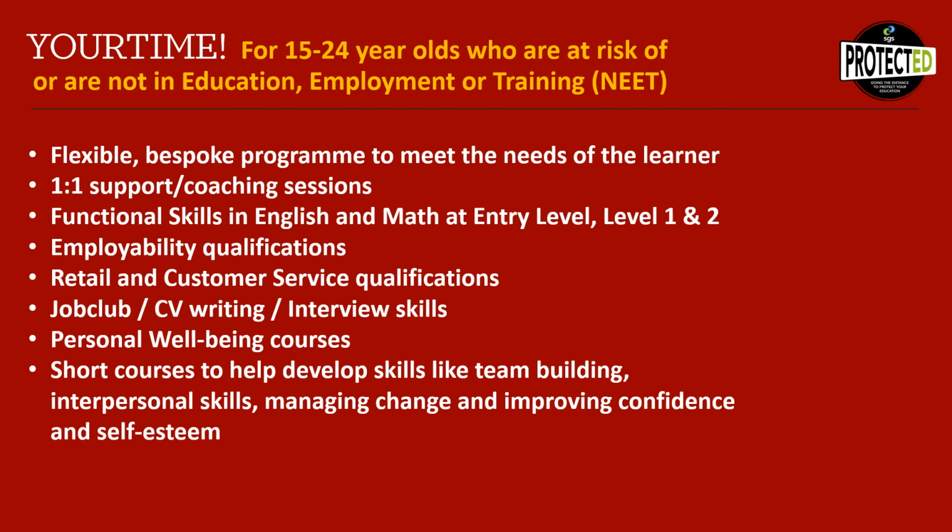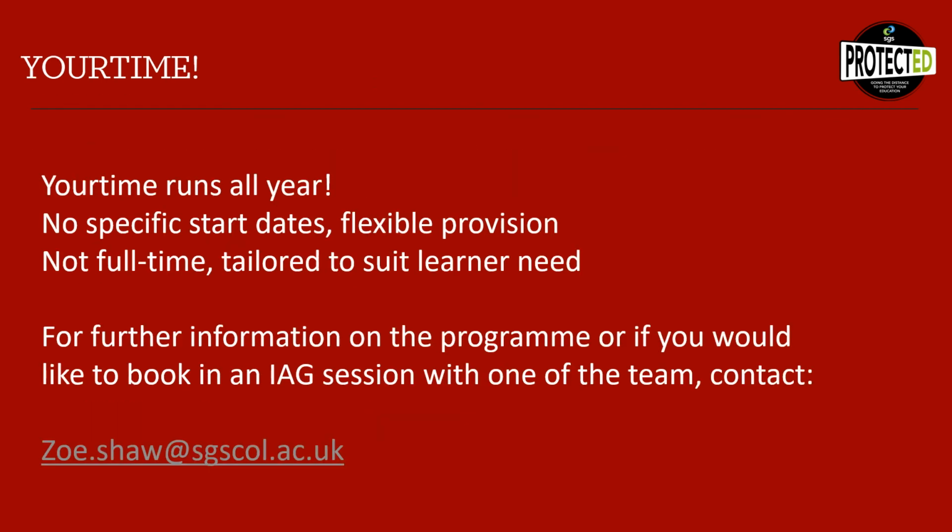And you do get a suite of employability qualifications: retail and customer service, a job club, CV writing, interview skills, personal well-being, and short courses to help develop skills like team building, interpersonal skills, managing change and improving confidence and self-esteem. It runs all year. There are not any specific start dates. It's flexible provision. It's not full-time and it's tailored to suit the learner's needs.